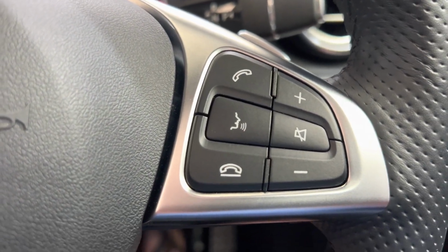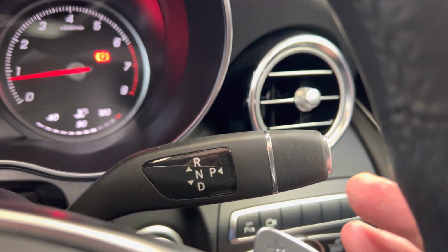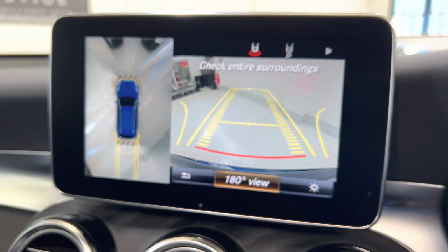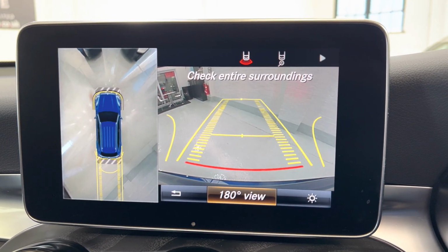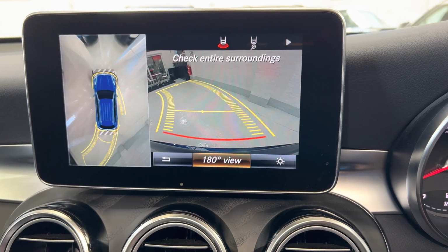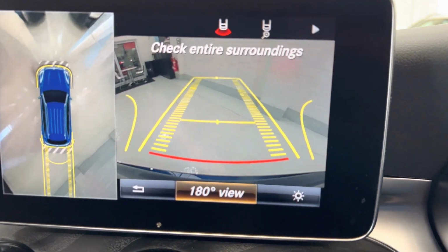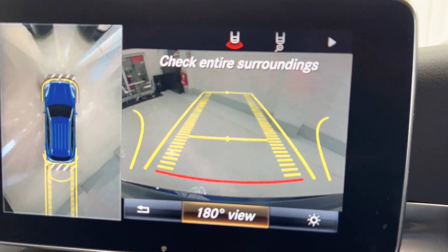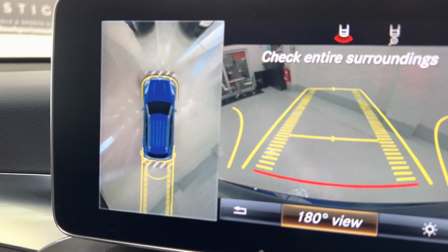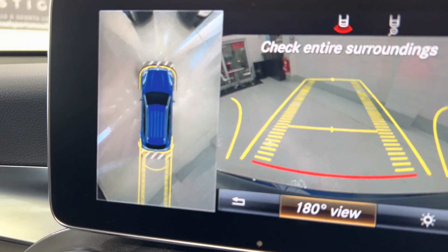We've got the buttons for volume, voice control there, we've got paddle shift. Your gear selection is up here, park is on the end, down for drive, neutral, reverse. Now when we go into reverse, we've got the view from the back. If I turn the steering wheel, you can see those outside yellow markers are the full lock, and then that red band there is basically saying when you come up to that, that's enough. And you can also see on the overhead view, that's using the cameras that we pointed out earlier, you can see all around the vehicle. So when you're trying to park, you can see literally all around the vehicle there.